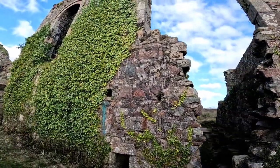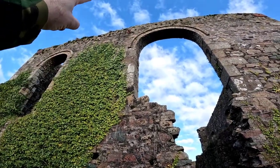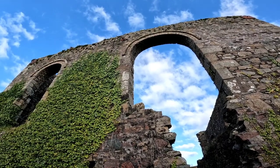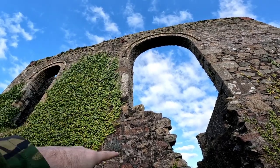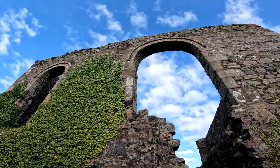Now if we look carefully, folks, you can actually see there's a tar stain there. Now that tar stain has come off the rope when it was winding up and down in the shaft. So that's a nice little bit of history, that is. It's nice to see that.